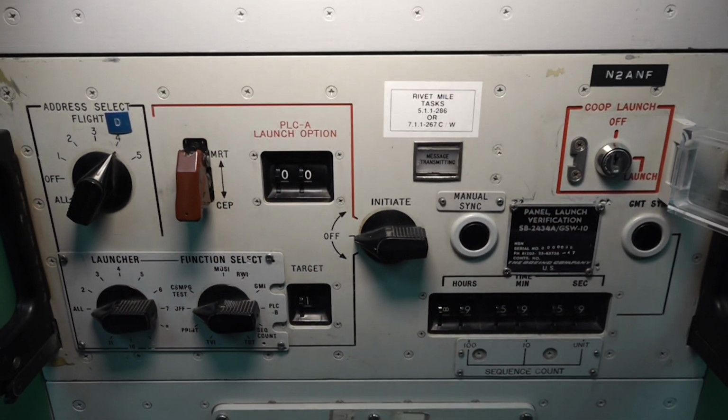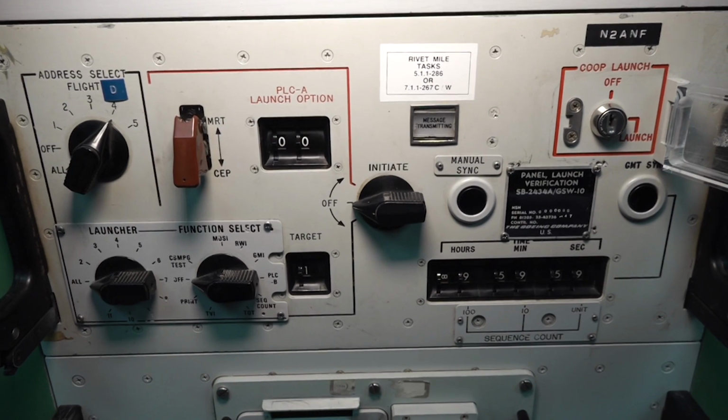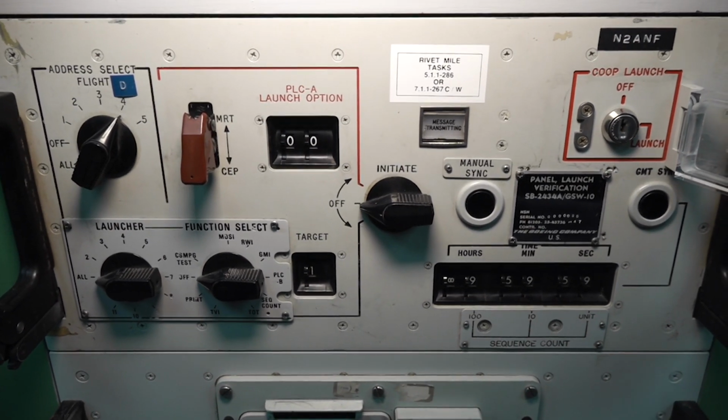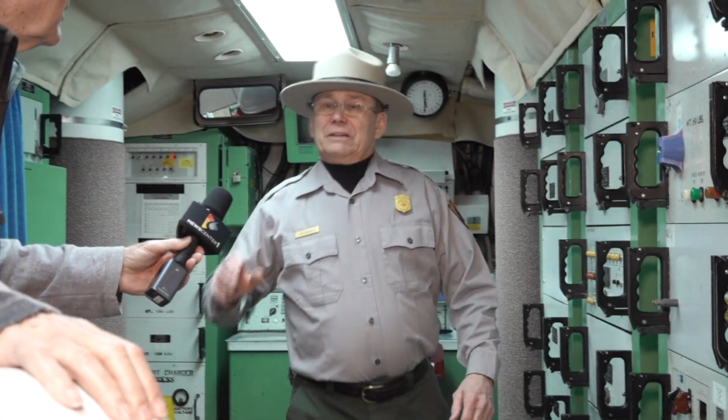First thing we're going to do is we're going to insert our launch keys. We got them laying there. Tim puts his in there. I put mine in the launch control panel up here. Next thing, we buckle in. Third thing we do. You buckle in. Yes, we got seat belts there that we never use during peacetime.